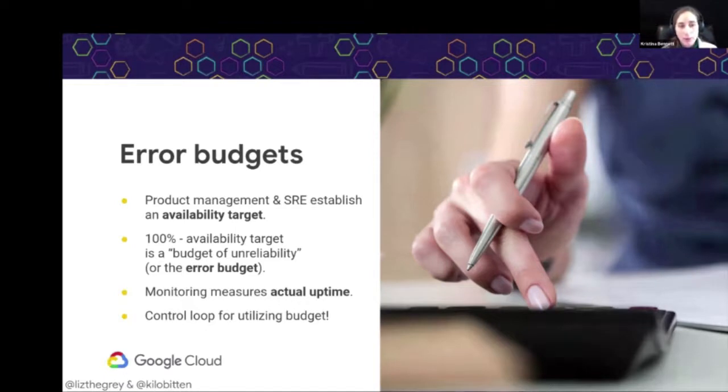When you have the error budget, you now need some monitoring that's going to measure what your actual performance is like. When you know what your actual performance is, the difference between that and the target performance represents how much of your budget is being spent by that deficit.